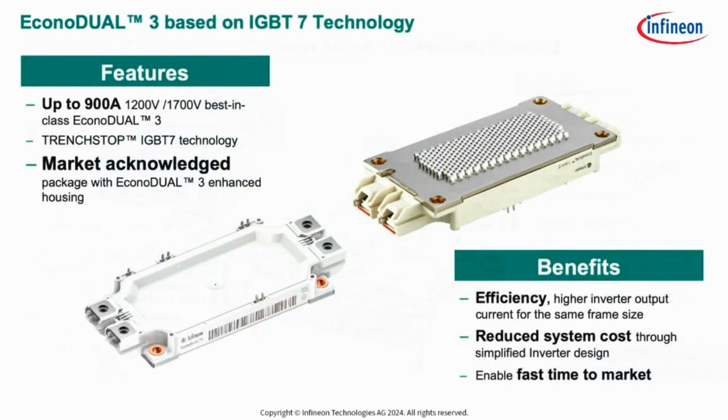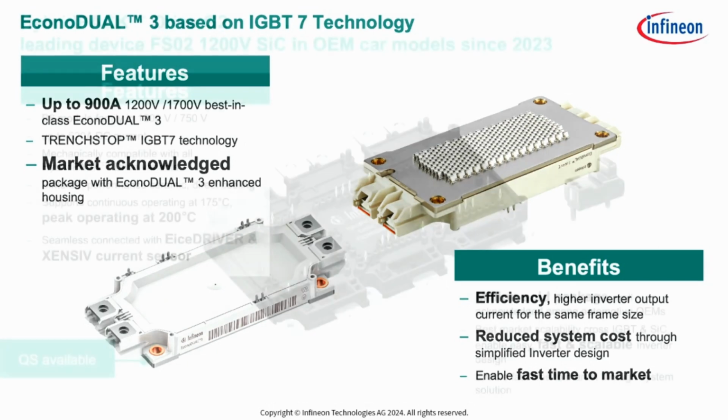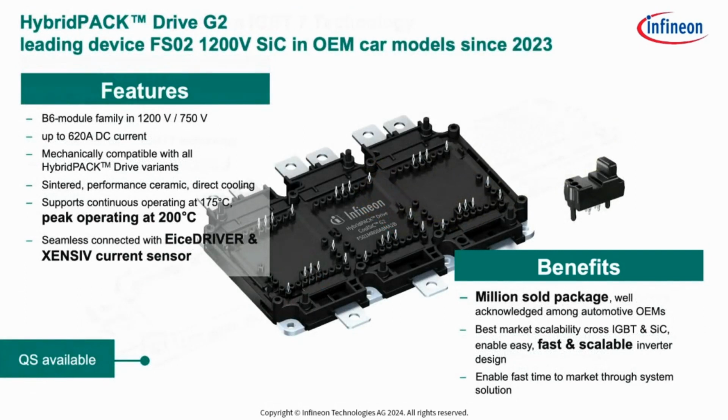So now I'm going to give you a deep dive into each of those components. The EconoDual is a proof of concept, has been widely adopted, as you see before, for instance, with the Chinese OEM already in the market. It's a half-bridge module which can go up to 900 amps. And you would also have the latest generation available.